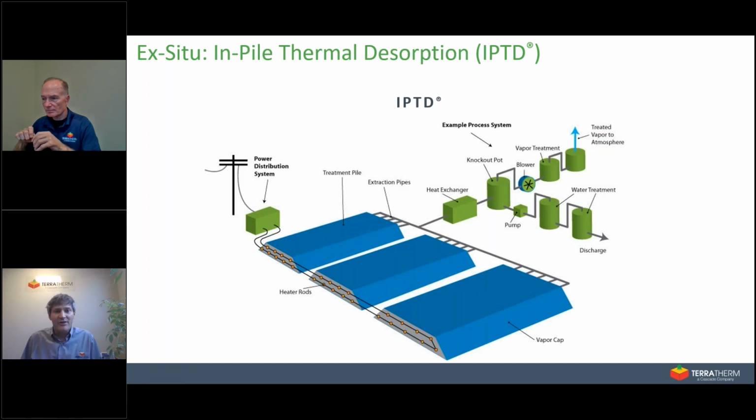When we're looking at bigger soil volumes, we have two options. First of all, the IPTD application. This shows a schematic of it. In this case, the figure shows the heaters installed horizontally in the IPTD piles, but we still have a power supply and we still need a treatment system associated with this system.